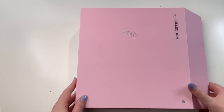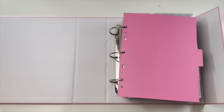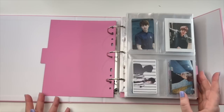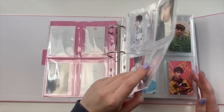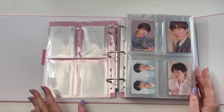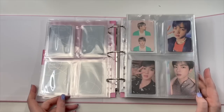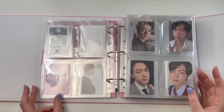Alright, so this is my BTS collection. Huge Prism Platinum binder. Oh my gosh. So this is my BTS photo card collection. I've been collecting BTS since debut. My bias is Jin, but I also have collected a couple of OT7 sets over the years. So that is what this binder is. I recently moved this collection into this binder and I'm really happy with how it came out. I decided not to double side these pages. I might end up doing it later, but I've kept them single-sided for so long that I don't know.